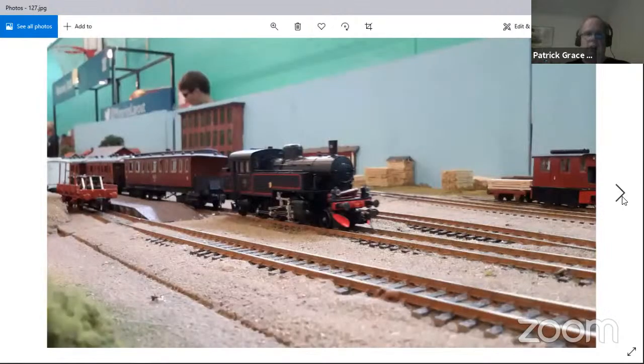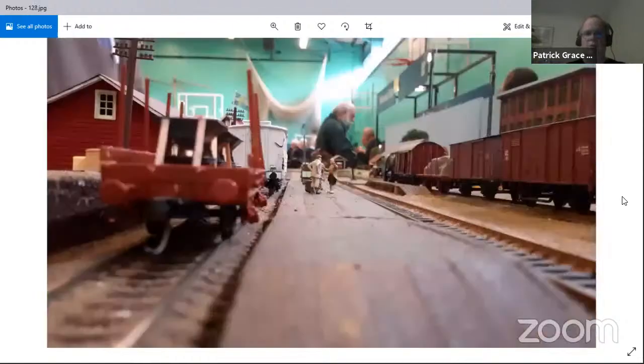And here's the SJ tank loco again. And another view of the layout. This was actually at Ilford, and it was surprisingly busy for Ilford.